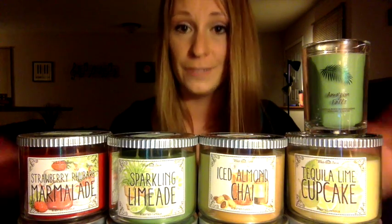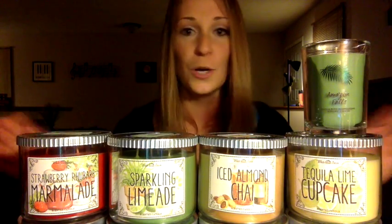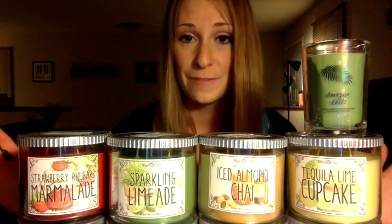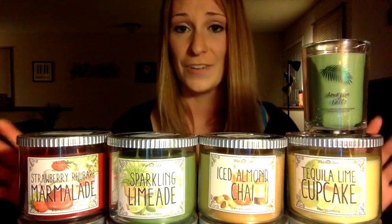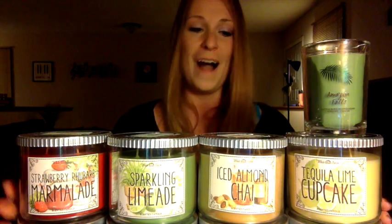All right, Rio Red Guava, that I can say with all certainty is a repackage of Red Guava Lava from the Hawaiian collection last year. There is no doubt in my mind. No one can take that away from me. I promise you, Rio Red Guava is the same as Red Guava Lava. They even barely changed the name. And that's a good scent.